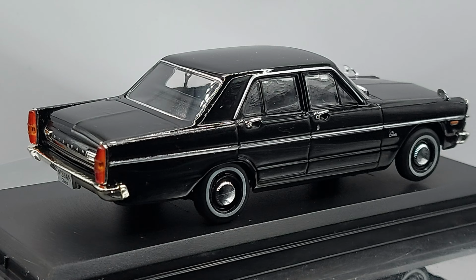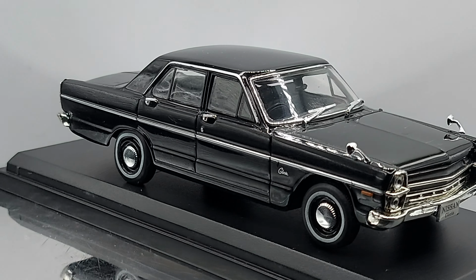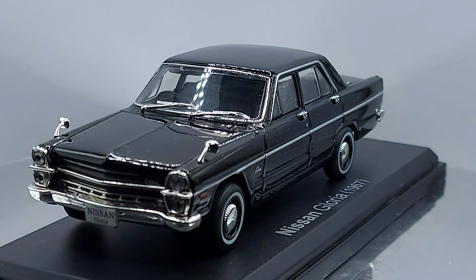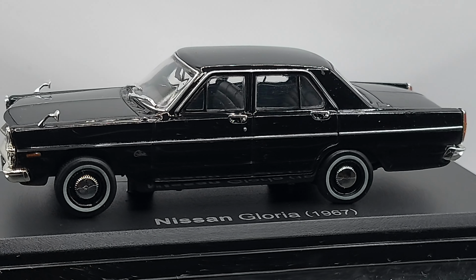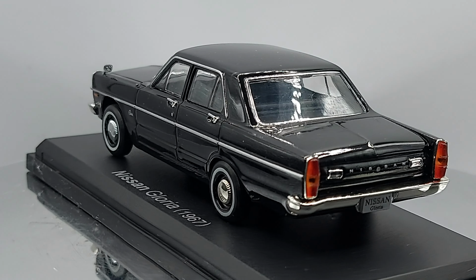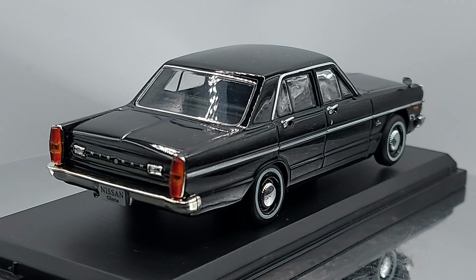We have a car that was not very well known worldwide. I'm actually saying very little known beyond the home market of Japan. Back in the 60s, when this car came out, these models were really more or less made for their own market, not for the worldwide market. But let's see what we got for you right now.